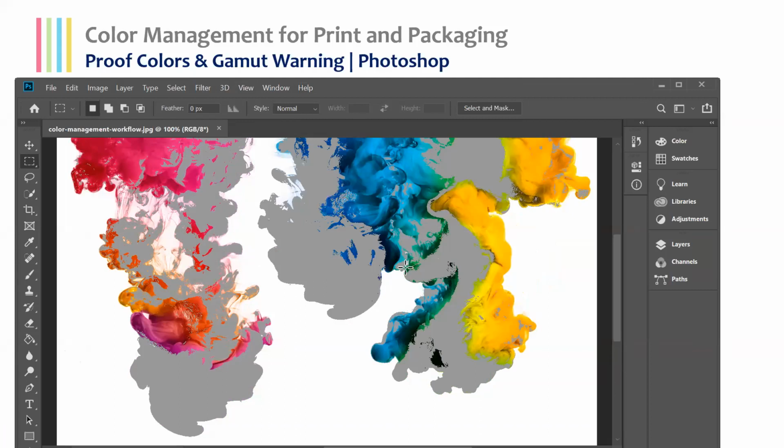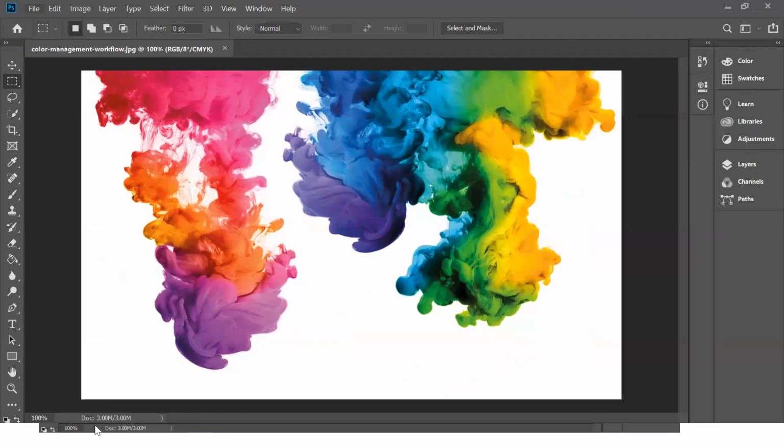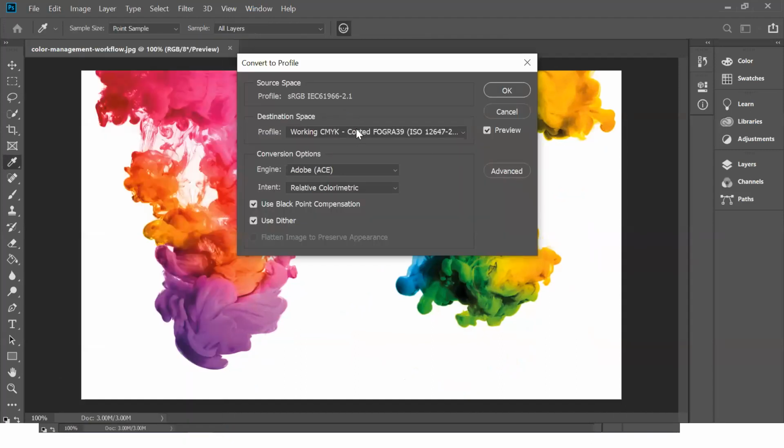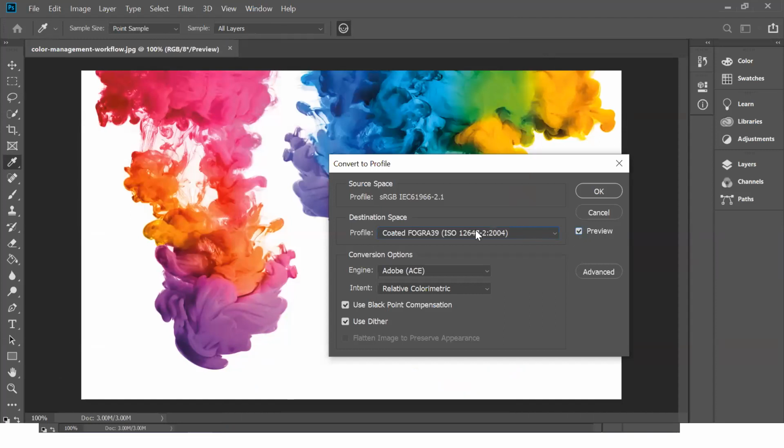So colors are going to be lost. So I have to convert my image to the actual space. Then I won't lose any color. That you can do by using convert to profile. So I convert from sRGB to my ISO. This is the next important. So what happens is automatically you will be losing those colors, and then you are converting that to your space or your press space, right?